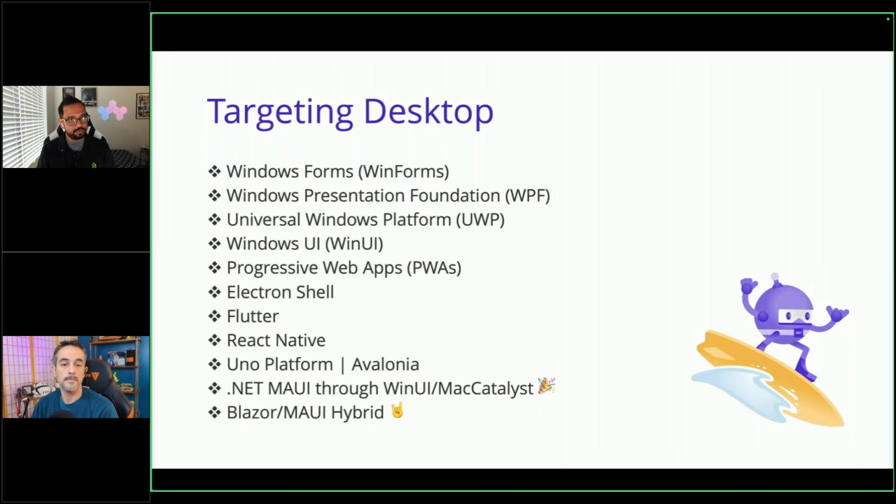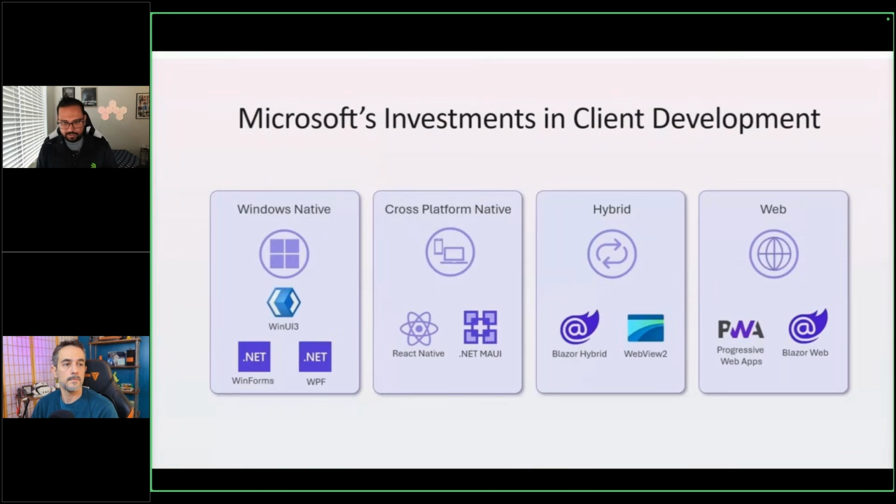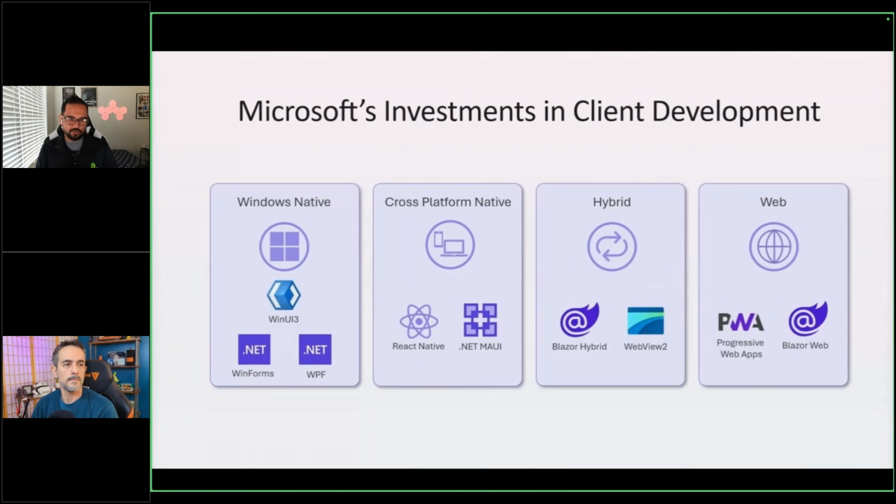So again, lots of options. You pick what is right for you. We're going to look at things from the perspective of a .NET developer today. Again, another Microsoft slide here, but you may have seen this in terms of where investments lie. Again, a lot of web. If you are building a modern web app, go with Blazor, go with PWA. If you are building all things native with a Windows stack, then WinForms, WPF, WinUI, that's your stack.